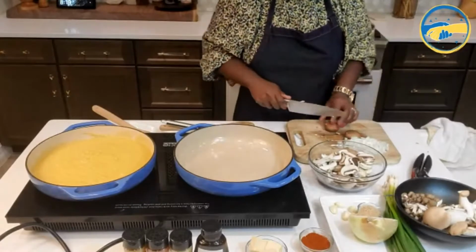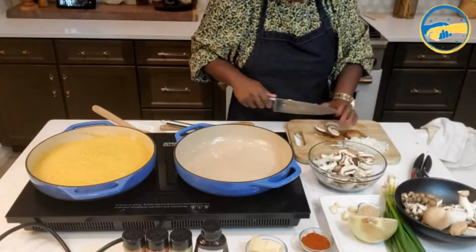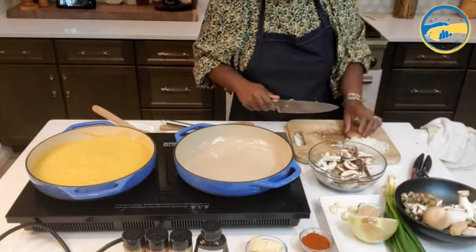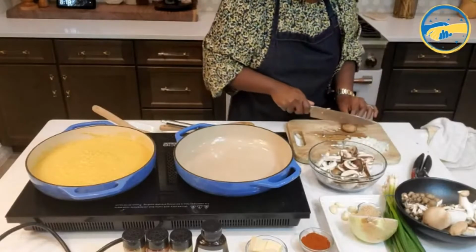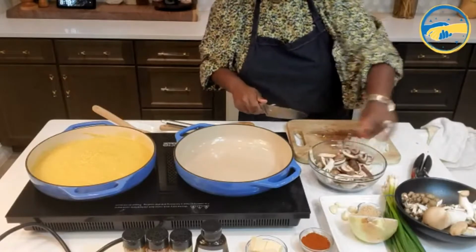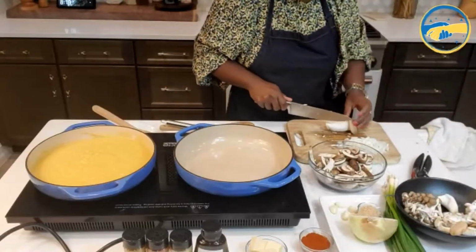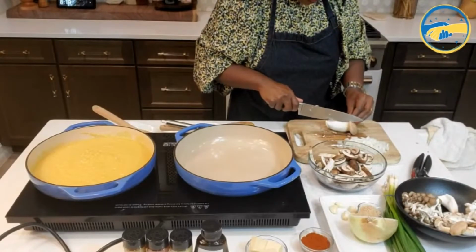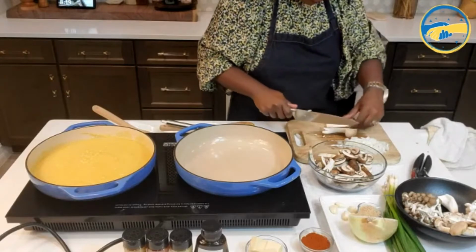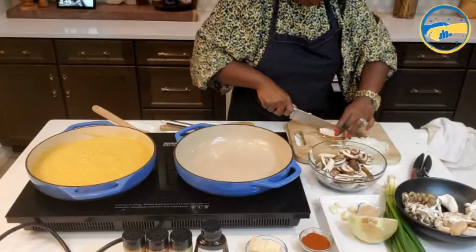That's warming up. Almost done. We're doing about 4 cups of mushrooms. And we've got our trumpets. Let's see how we cut this in. Cut this in 4s.